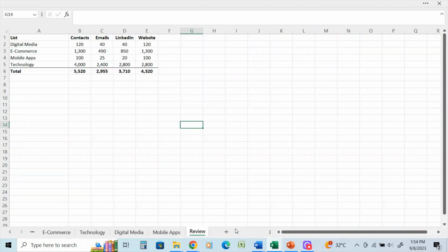So let's just take a review here. As you see here, there are 5,500 emails, and that's mainly because the technology gives you a large bump of 4,000 contacts. You've got 2,955 emails, 3,700 LinkedIns, and 4,300 websites. You're always going to have more websites because the database mostly has a website per contact.